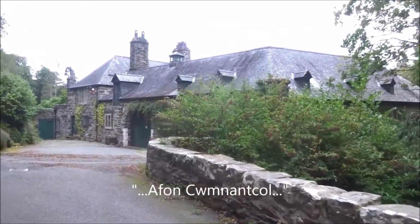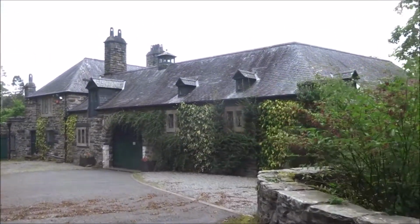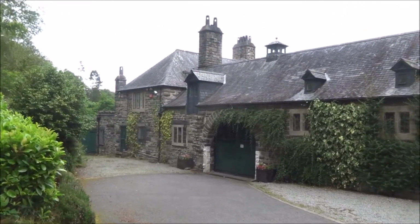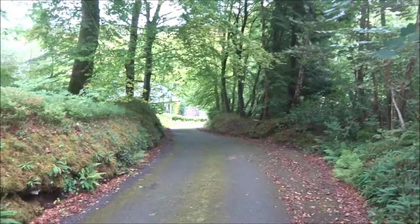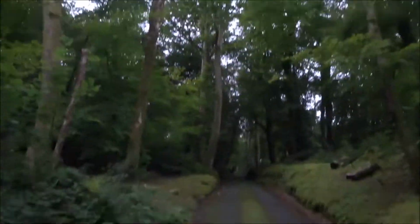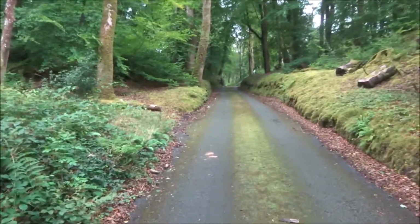Look at that nice place there. Artro Hall. Recently purchased. I've shown it on a previous video. Artro Hall is just down there. And all these nice beaches here. Quite a few of them came down a few years ago with the winter storms.